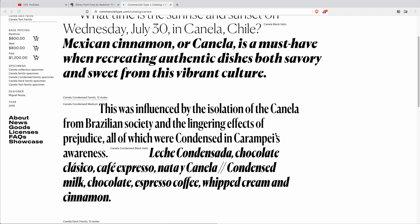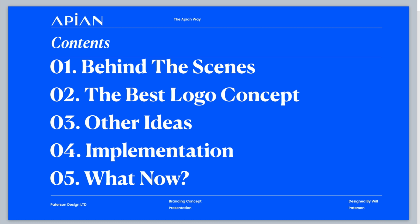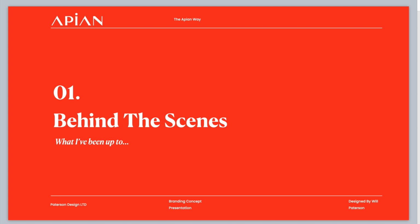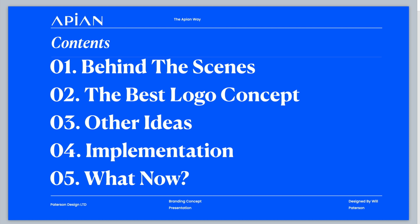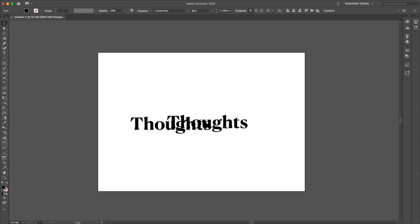Number 3 is a serif typeface, or kind of a serif typeface. It's called Canola Deck. I discovered this typeface when I was creating presentations for clients. I love serif typography. It's a huge part of what I do in hand lettering is creating serifs. Well, the Canola collection is a beautifully designed font, and it's got elements of serif and sans together. So it's a very strange amalgamation, but it makes for a really modern font.